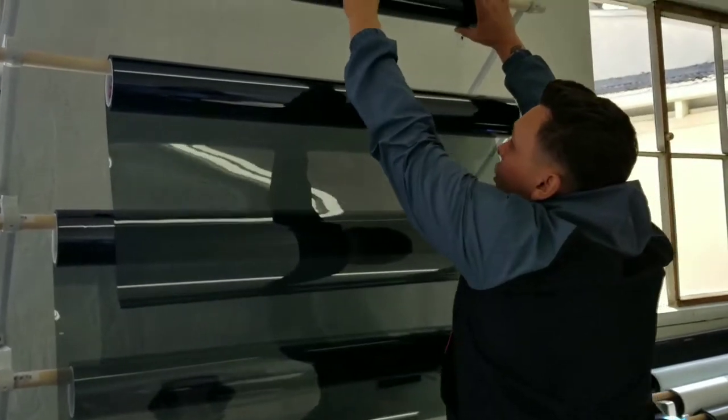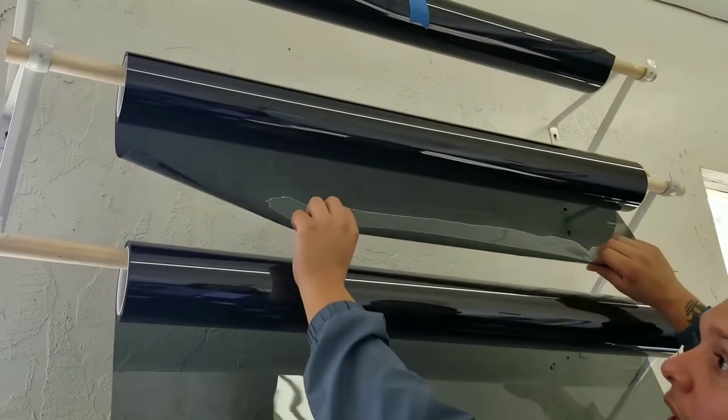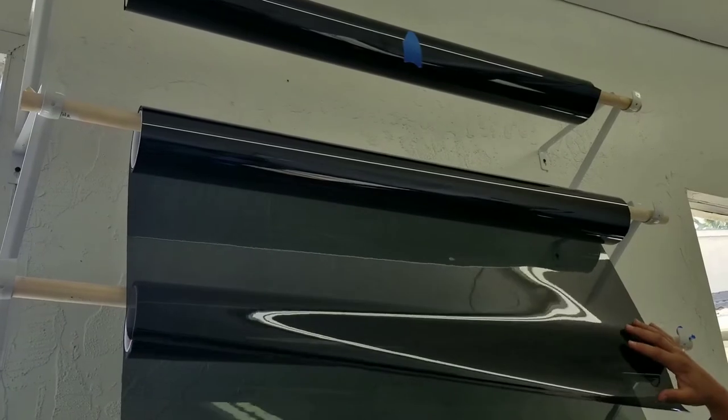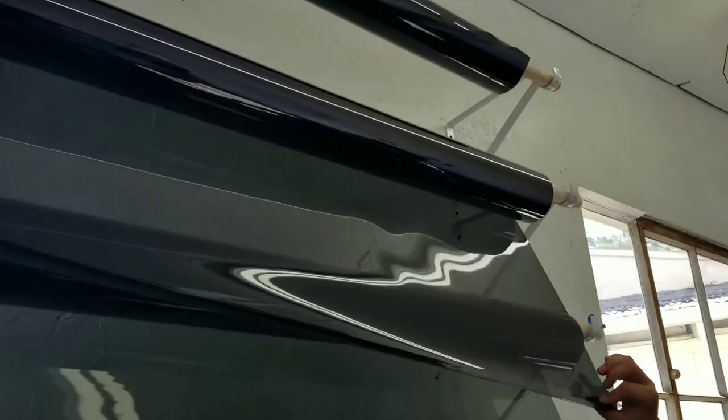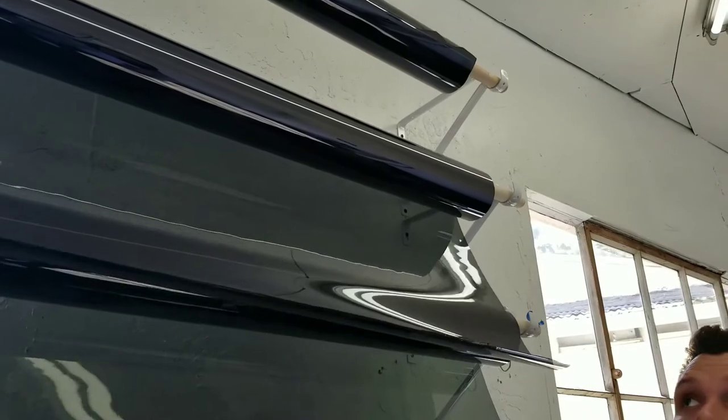Then we're gonna get into this shade here. This is our 20% dark. This is gonna be similar to what you see on SUVs. So the back section of the SUVs, you see this shade here. It's 20% dark. So this is kind of similar to factory. A lot of people ask me, what can you get that's very similar to what the manufacturer makes on the factory? This is gonna be the shade here all day long.